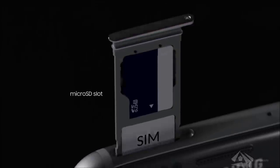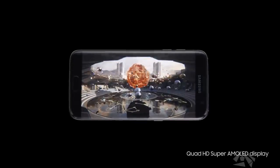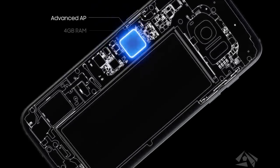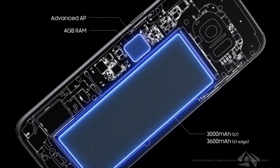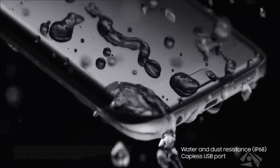We've also redesigned the S7 with memory that expands. Because we know you love file-hungry movies, music, and games. Here's the Vulkan API for the most realistic mobile gaming possible. 4 gigabytes of RAM to keep all your tabs open. And a longer lasting battery to keep you going all day and beyond. Our phones go everywhere with us, except in water. Well, until now. Even in the rain, the shower, or the pool, open up a new world to use it in.